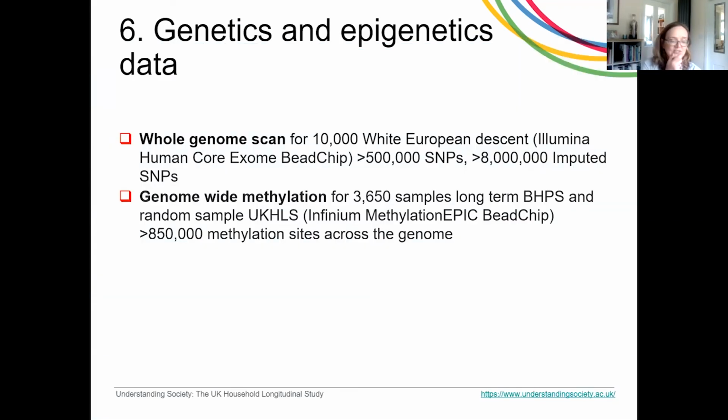So then the last data stream that we have is genetics and epigenetics data. We have a whole genome scan based on the human core and exome chip, which gives us about 5,000 SNPs, and then we've imputed that. I think actually we now have more than 8 million, but we also have imputed data sets. It's a bit more than that.